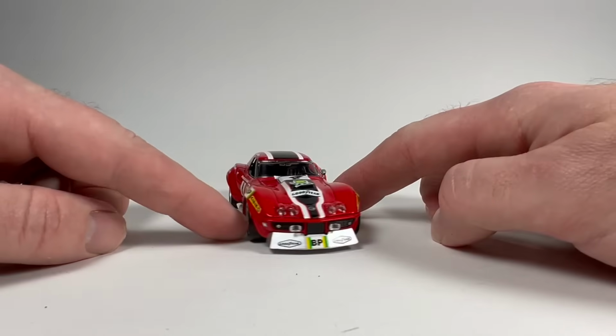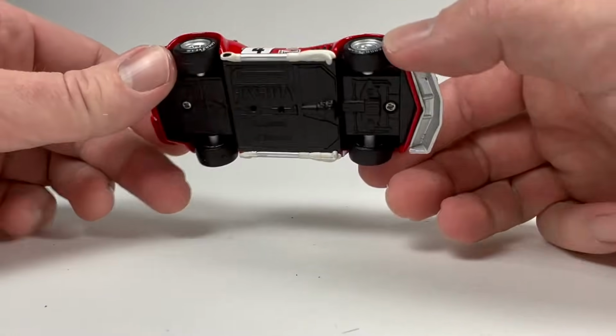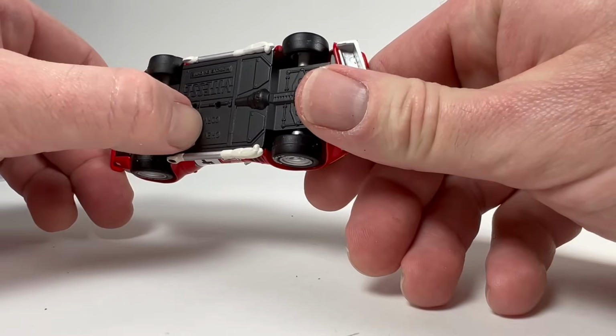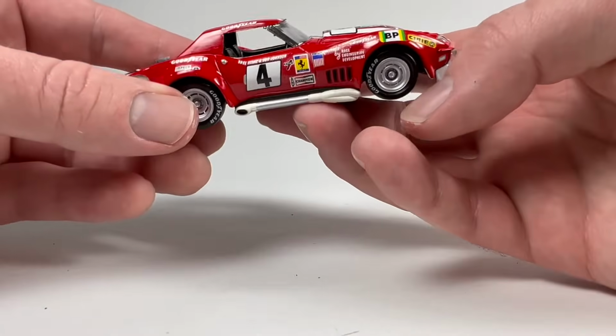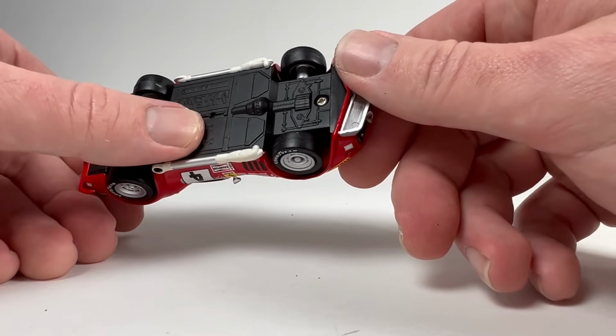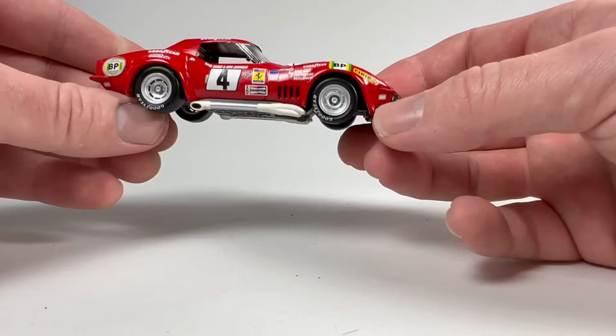Oh yeah, this is cool. This is really cool. All right, so what are we made out of? Is that metal? I don't know if that's metal or not. I think it is. Yeah, I think that's metal. A metal base, metal body.